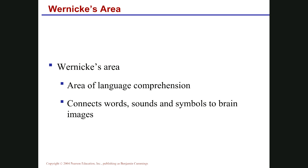Well, Wernicke's is all about figuring out what you want to say. It's all about language comprehension. And so what it does is it connects things to images in your brain. It can connect a picture or a symbol or a sound or a word or whatever to a brain image. And that's basically what language is anyway. It's when we've agreed that this picture means this sound means this. And so if you look at that, this is what Wernicke's does. It allows us to make those connections.